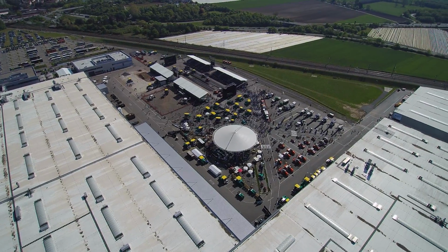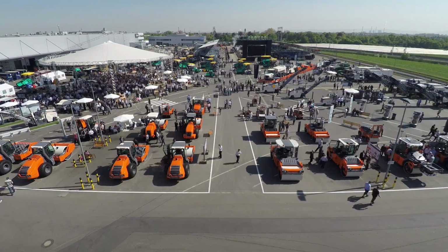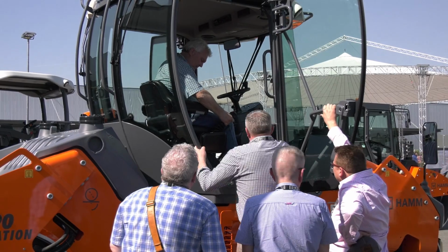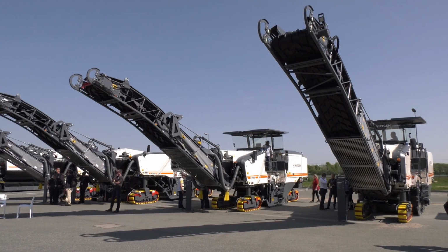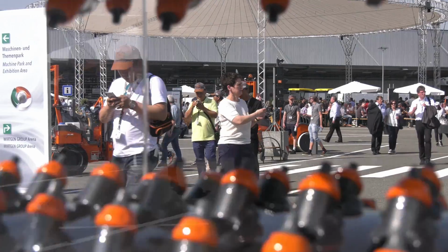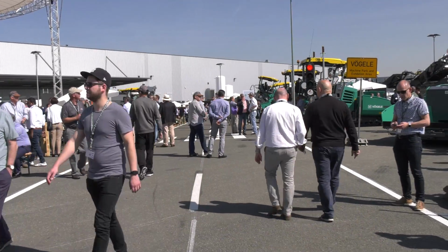In the 5,900 square meter machine park and exhibition area, visitors viewed some 80 different models from WIRTGEN, VÖGELE and Rhein. The milling machines, pavers, material feeders and rollers that are currently dominating the road technology sector, including several world premieres.